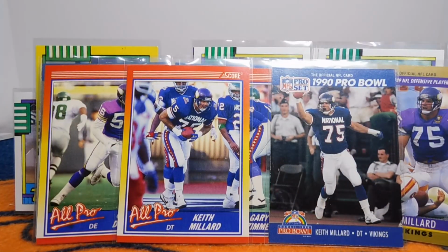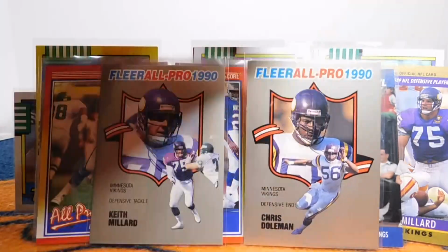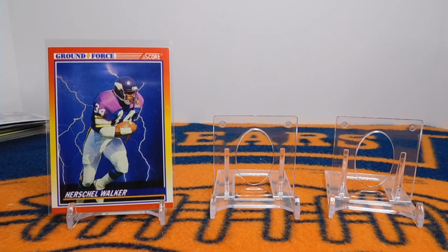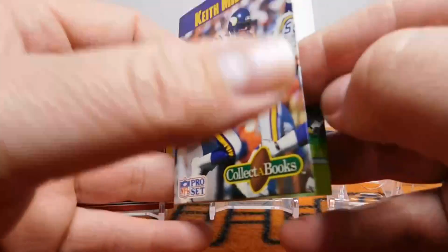And then in the inserts for Fleer, you could get the All-Pro cards, and they had Keith Millard and Chris Doleman. The Score Ground Force cards were one of my favorite subsets from that year, and Herschel Walker had a card there. We also had 3 collectabooks from Pro Set, so that included the Keith Millard right here.